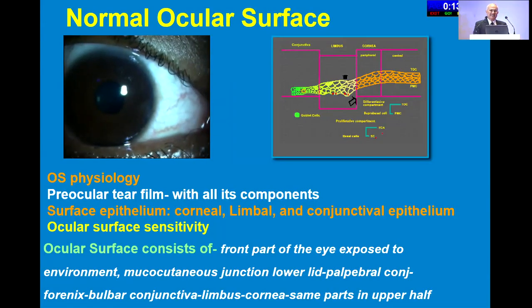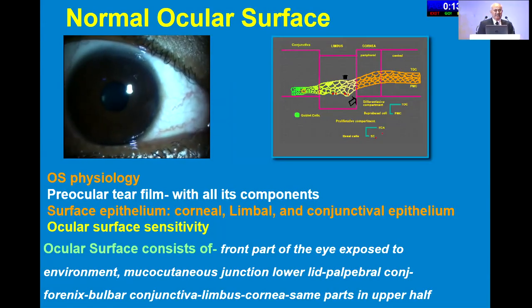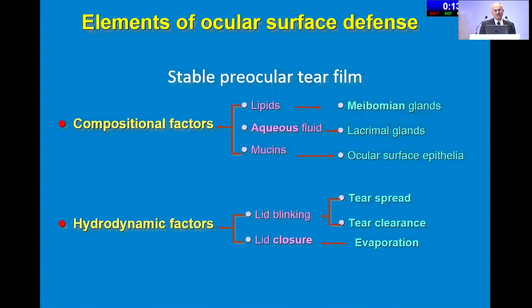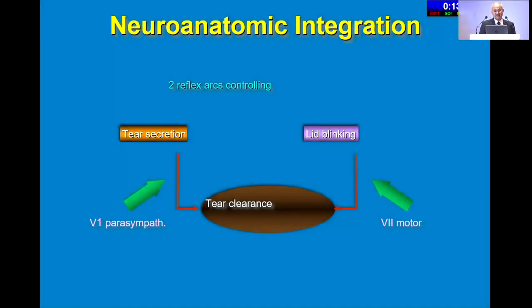When we talk about limbal stem cell deficiency, we need to understand that the ocular surface is a complex structure which is maintained by the preocular tear film with its components, the surface epithelium, and the ocular surface sensitivity. The various parts of the ocular surface consist of the mucosal epithelium exposed to the environment. The elements of the stable preocular tear film are compositional factors and hydrodynamic factors, and both are important to maintain the surface. This balance is coordinated by two reflex arcs at the brainstem level.